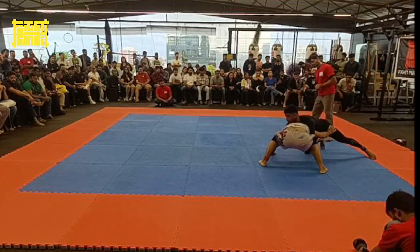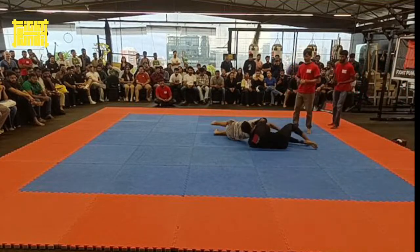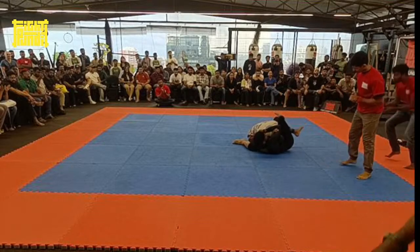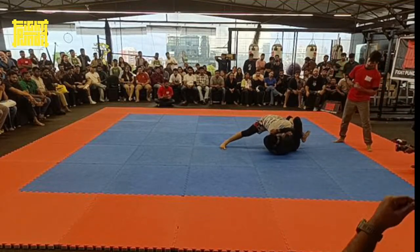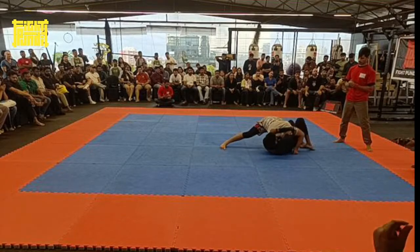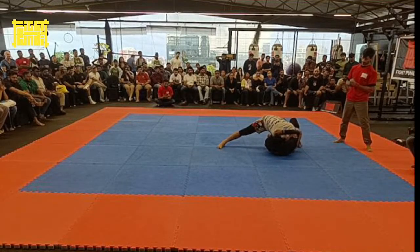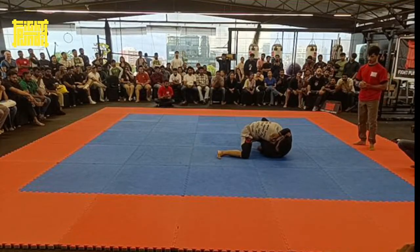Don't count Zain out yet. Zain is looking to wrestle. Harsha still has that choke locked in. There is a way these chokes, over time, take the resistance out. They start sapping the energy of the top player. Harsha really looking to finish.